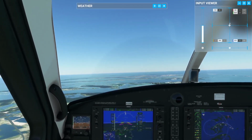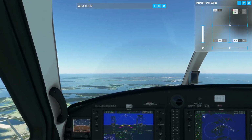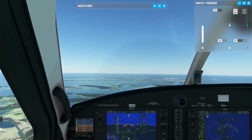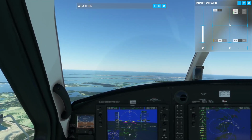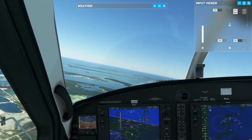The roll stability values are quite low, and that's one of the things I have actually altered in the custom flight model that I use. But not seeing the same behaviour. Well, there we go, there's a good gust. Let's see, I'm not touching anything now.